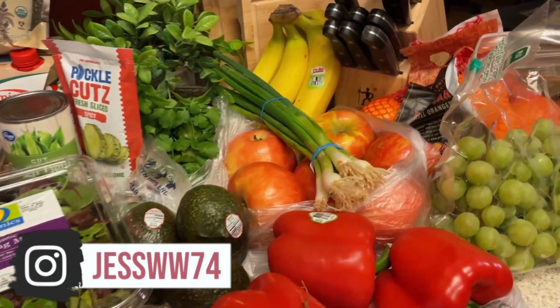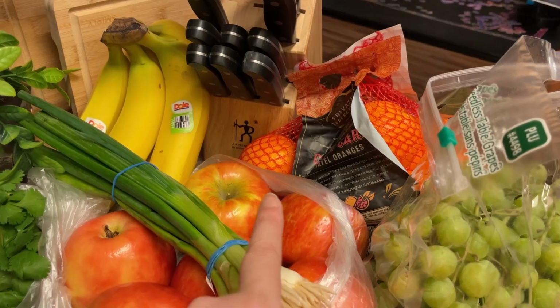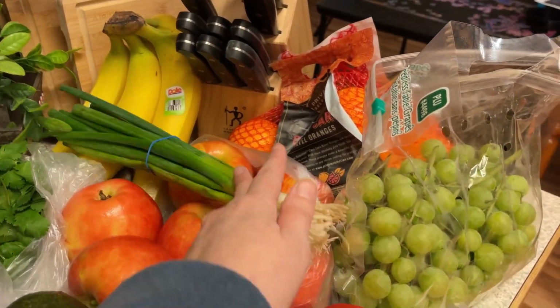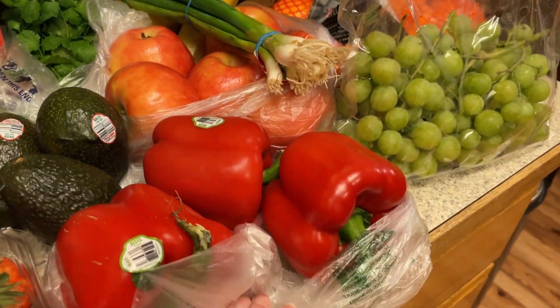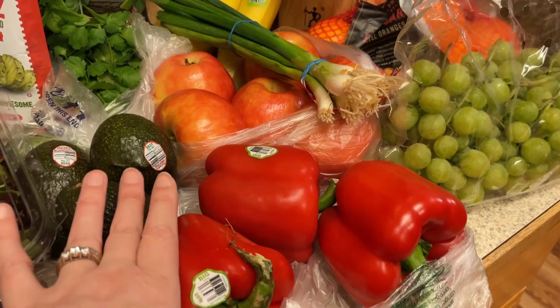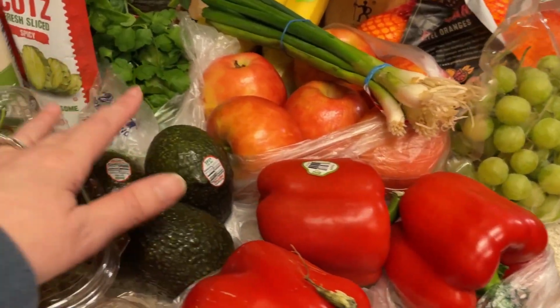Let's start at the produce. So I have some grapes, some Cara oranges, some Honeycrisp apples, bananas, green onions. I needed bell peppers for quite a few of the recipes this week. I needed one, I know, for the Hawaiian rice, one for the cauliflower rice, and then one for something else.